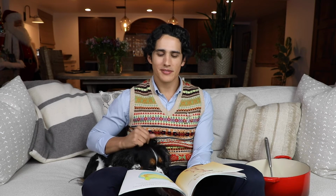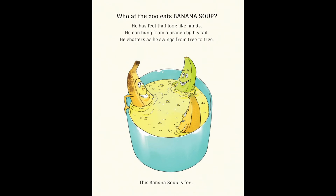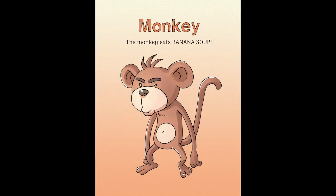Who at the zoo eats banana soup? He has feet that look like hands. He can hang from a branch by his tail. He chatters as he swings from tree to tree. The banana soup is for monkey. The monkey eats banana soup.